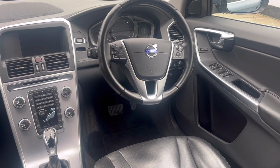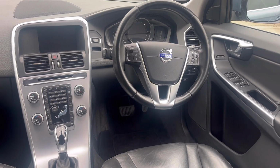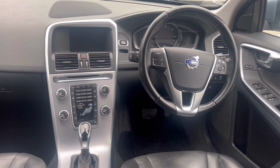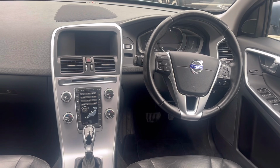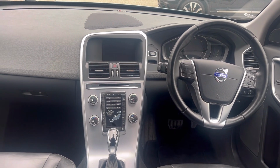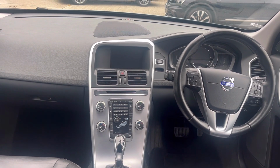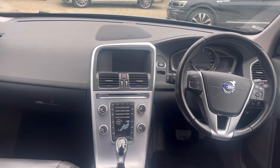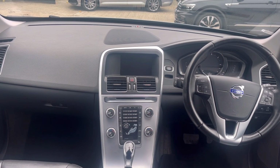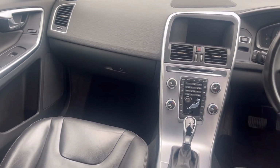Being the SE Lux, you've got electric folding wing mirrors, cruise control. It's got the heated front windscreen, automatic windscreen wipers, automatic xenon headlights, heated front seats. The driver's seat is electrically operated with memory function, sat nav, AM FM radio, as well as DAB, CD, DVD player, USB connectivity, voice control, twin 12-volt charging points.